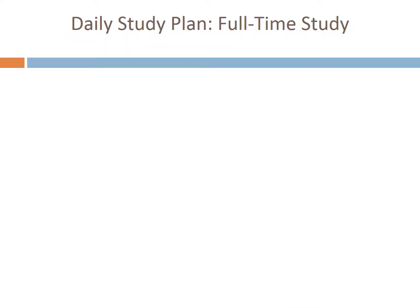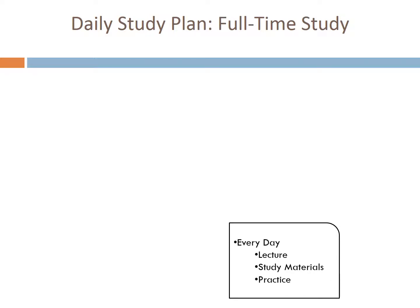In terms of the daily plan, full-time study, you're looking at doing basically 3 things every single weekday. Watching bar review lecture, making your own study materials or tweaking the ones from your bar company, and then doing some form of practice. Ideally, that's MBEs and essays, but it could be one or the other.